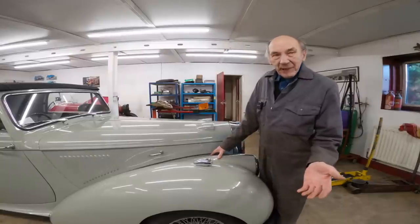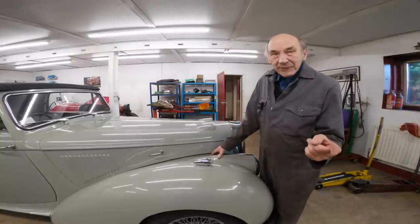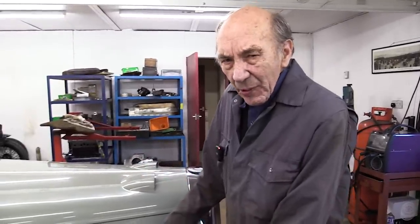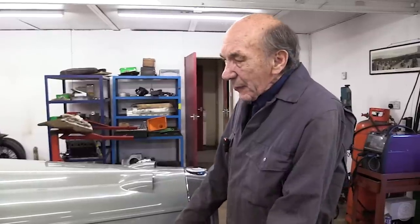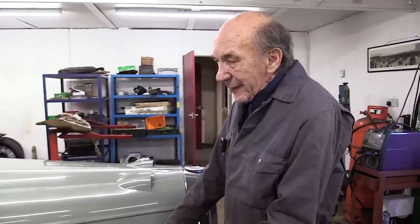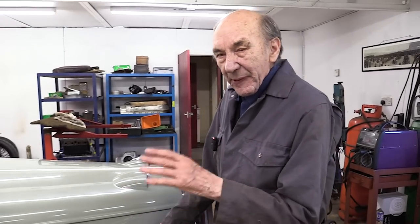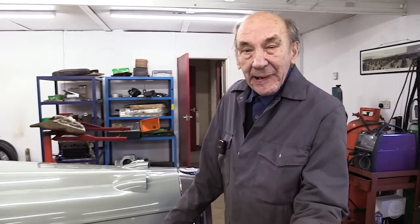I've been to the south of France twice in it, once towing my Lotus 11 and racing it at Paul Ricard. And I've done the Pomeroy two times previously. So I've used this car quite a bit. Anyway, I knew that if I had a 1966 or something, a TA21 TE, the bits would go straight on.